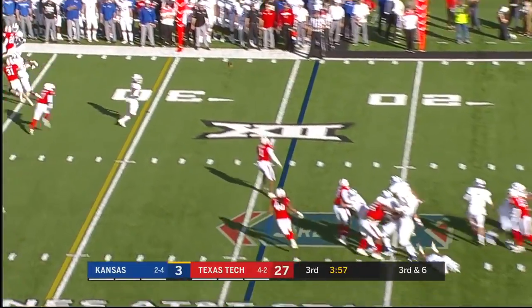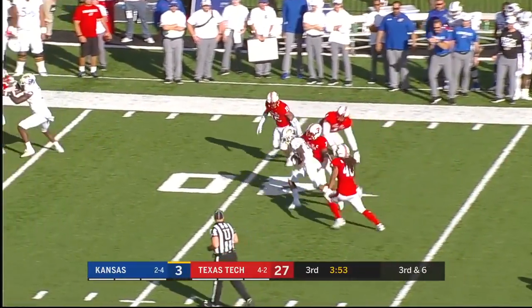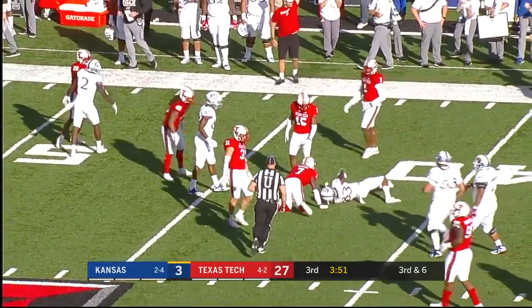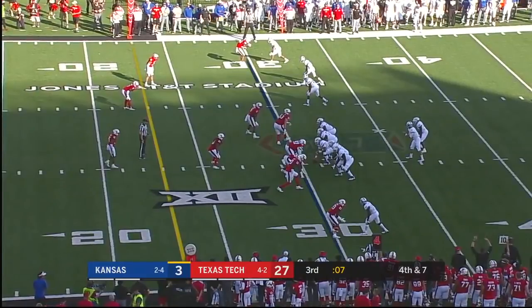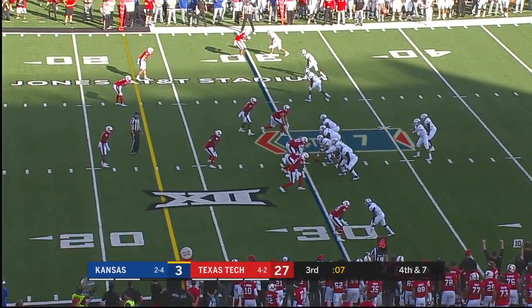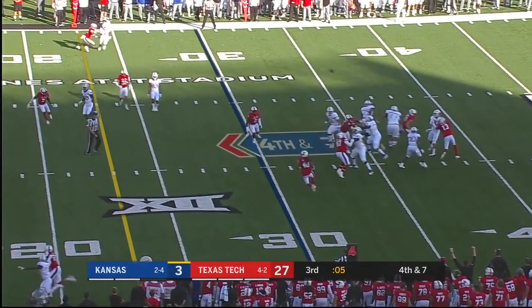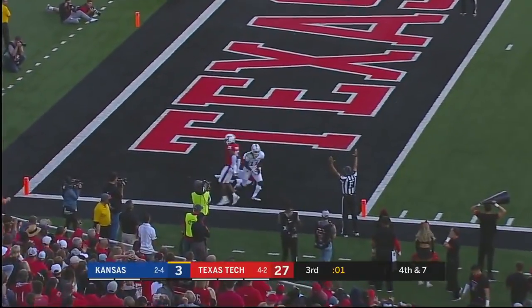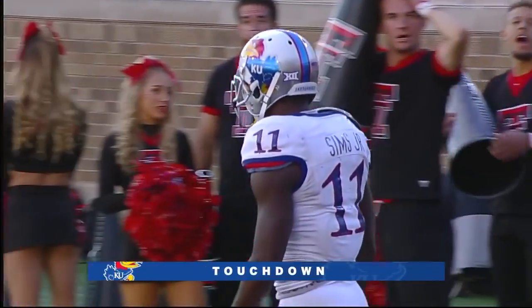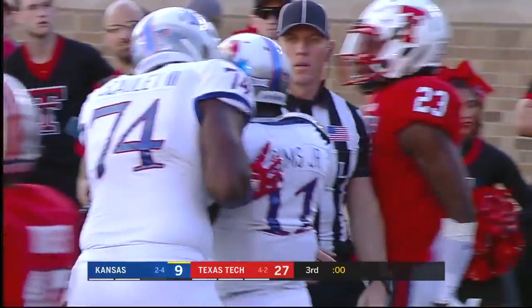Here's Bender under pressure. Throws. Complete. Earns a first down. And more. Kwame Lassiter. Moving the sticks for the Jayhawks. Coach Beatty told us that's the second best offensive player he believes he has on the squad. Bender throwing down the sideline. Caught! Touchdown, Steven Sims Jr., the senior coming up big in the clutch.